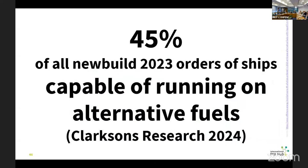I just now saw the last Clarksons research. For those of you who are in shipping, these are the consultancy, the Bloomberg of ships, so to say. And this statement actually made me really happy: 45% of all newbuild ships in 2023 are capable of running on alternative fuels. Certainly this includes the LNG carriers, which can be switched and so on. But still, I think we are on a good path, and the time to take the decisions for the ship orders is now.